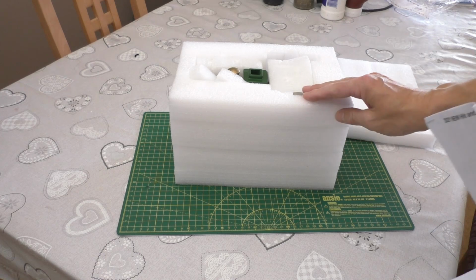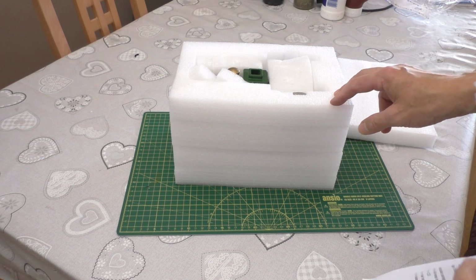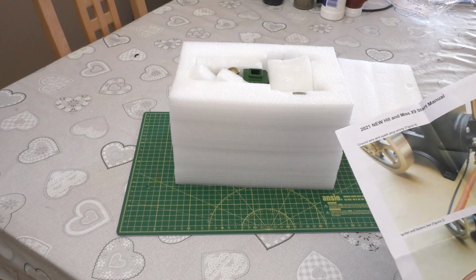I've actually got one of these. I bought one a couple of years ago. I did make a couple of videos on it and it didn't do very well, to be honest. But they are on the channel. I think maybe I went on a bit too much and bored people. But anyway, they sent this engine in, which I wasn't expecting, which was very nice.